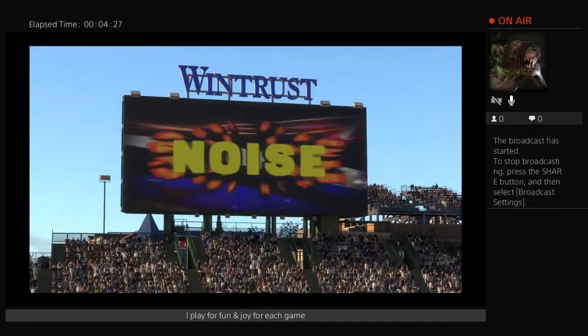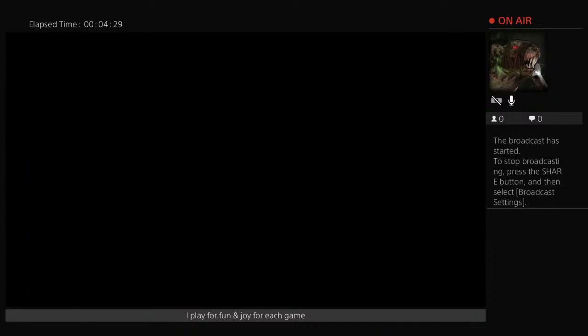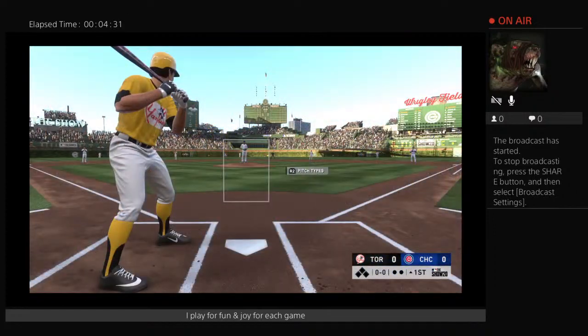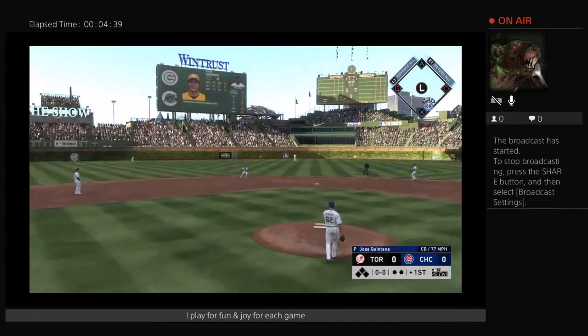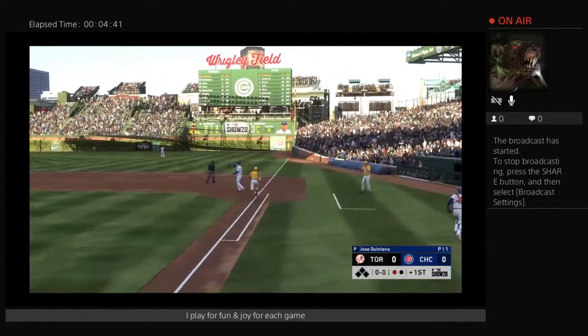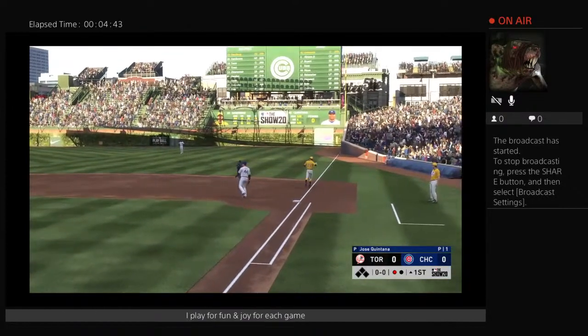We are under the lights as the show is ready now. Ryan Sandberg, and we are set for baseball here this evening. The second baseman, Ryan Sandberg. Hard liner, but picked up on a hop. And that's out number one.